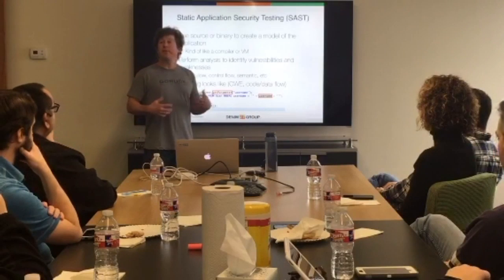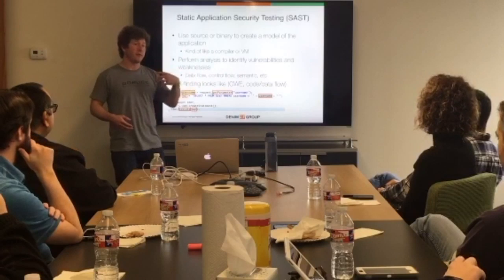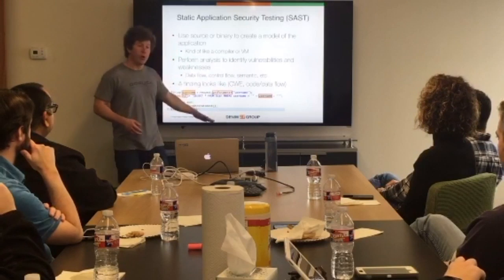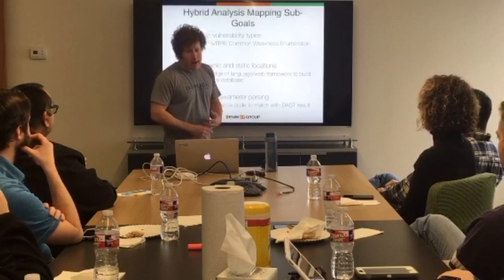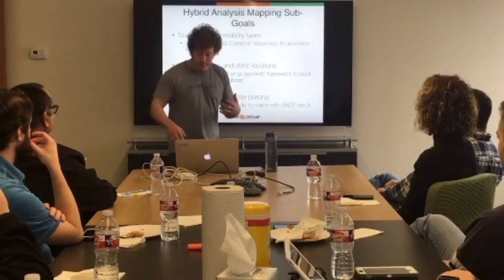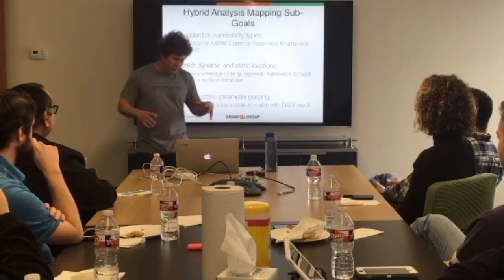Similar, so we're finding the same types of vulnerabilities, but with different types of analysis. Rather than sending in a request and analyzing the response, we're checking the data flow through the application. All right, same vulnerability found by different techniques. And so, from that, we basically standardized the vulnerability types across scanners and things of that nature.